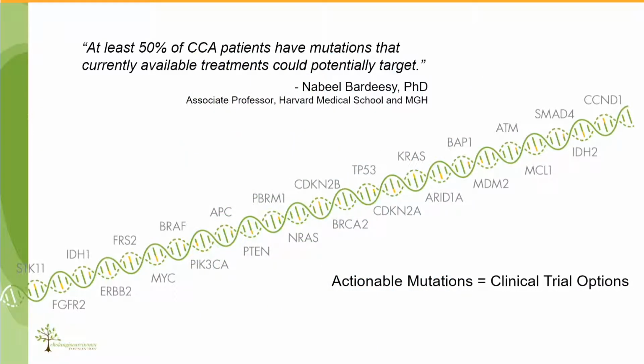Okay, so this is Dr. Bardisi. At least 50% of cholangiocarcinoma patients have mutations that currently available treatments could potentially target. So this is a list right here that Foundation Medicine provided us. Not all of these are actionable, but these are all mutations. These are the most common mutations that cholangiocarcinoma patients have. There are many mutations. Cholangiocarcinoma is the most highly targetable cancer in the GI cancers. So we have more mutations than any other cancer in the GI cancers. This is the good news.